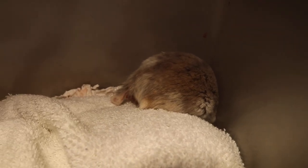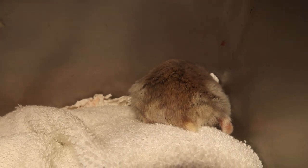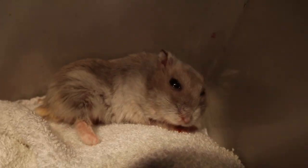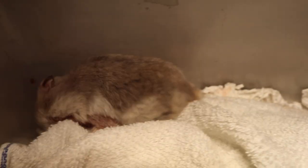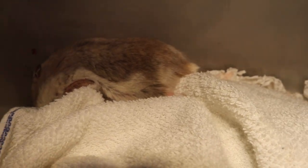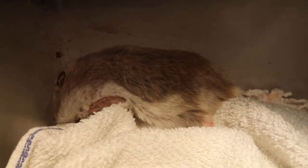This video will discuss the diagnosis and treatment of a neck lump. Today is the 2nd of October 2020, 3 p.m. It's day 2 of inpatient. This is a 1-year-old female winter white dwarf hamster weighing 50 grams. The hamster was operated on 1 hour ago.